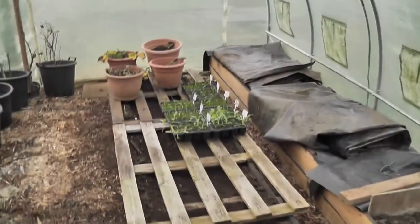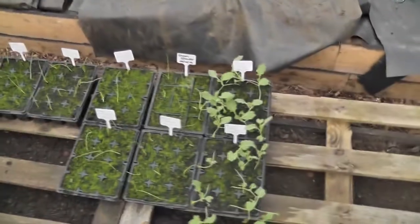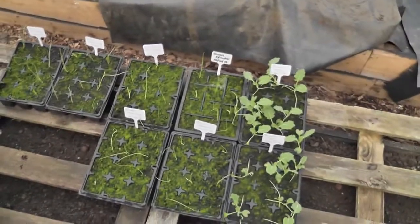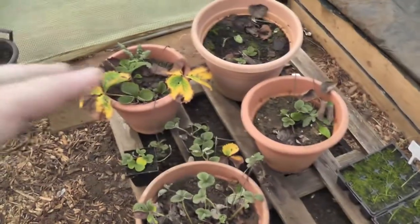What I've done down here is I've put some pallet tops on top of my raised beds, and that'll act as my nursery for my young plants. I know there's some moss on these, but I'm not overly fussed about it. They're my mother plants for my strawberries.